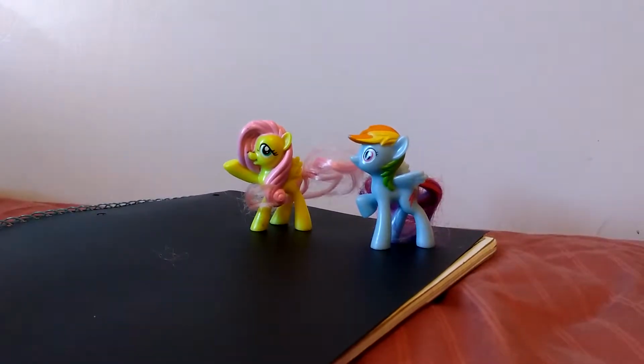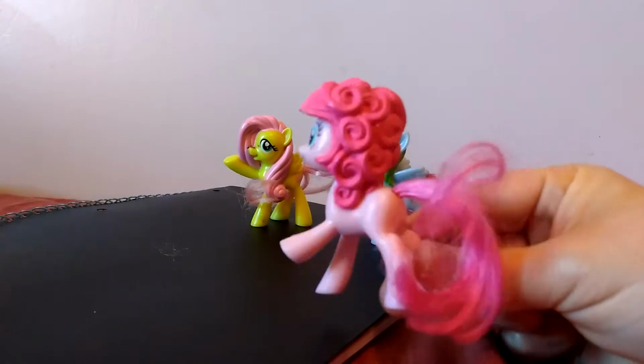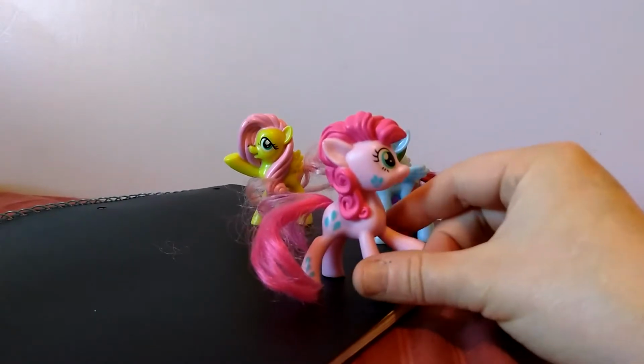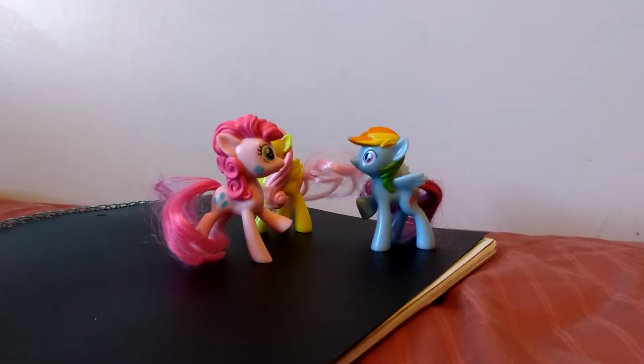So both of them stand on just 3 feet. Here's another one that does the same thing. Beautiful, beautiful pink mane there. And she's got balloons both on her leg, her flank, and her face there. Oops, let's stand her back up there.